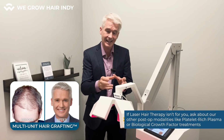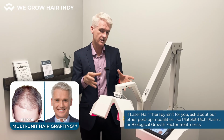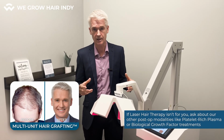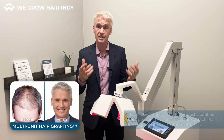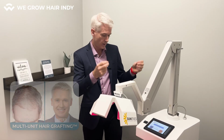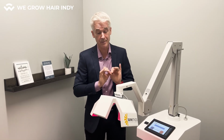So if you can't get in and do these treatments, then the at-home devices are great. The good thing about these is they work really well with the other medically proven modalities post-hair transplant. The key, though, is what works with your routine, your schedule. We can work something out regarding that. But if you want the gold standard, FDA approved, commercial grade, low-level laser light treatments, this is the best of the best.